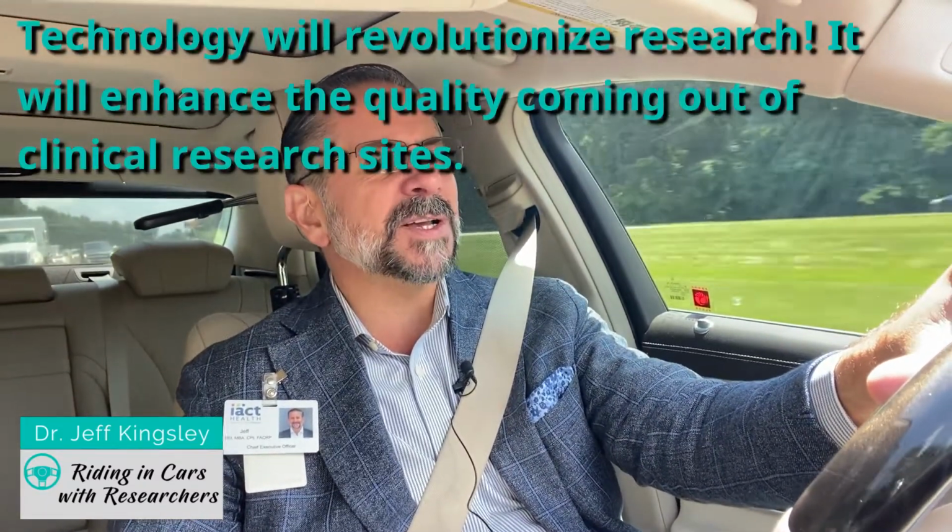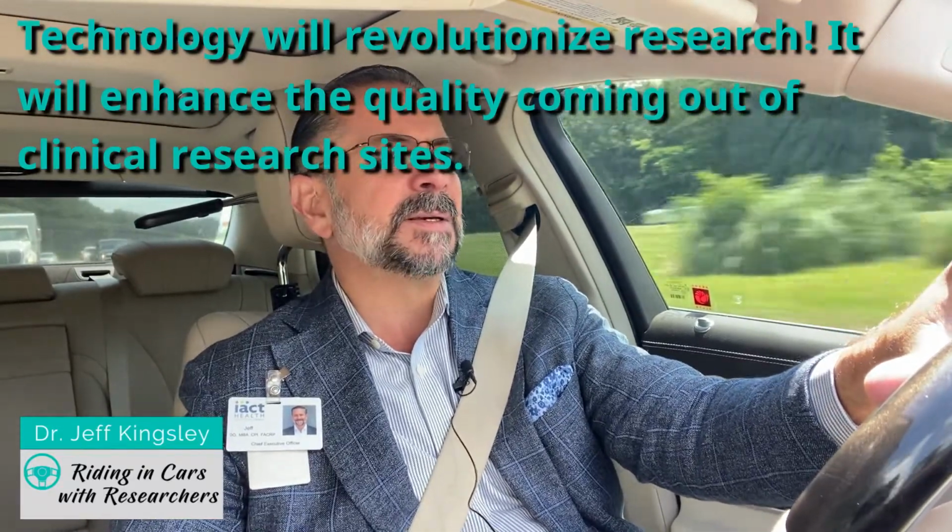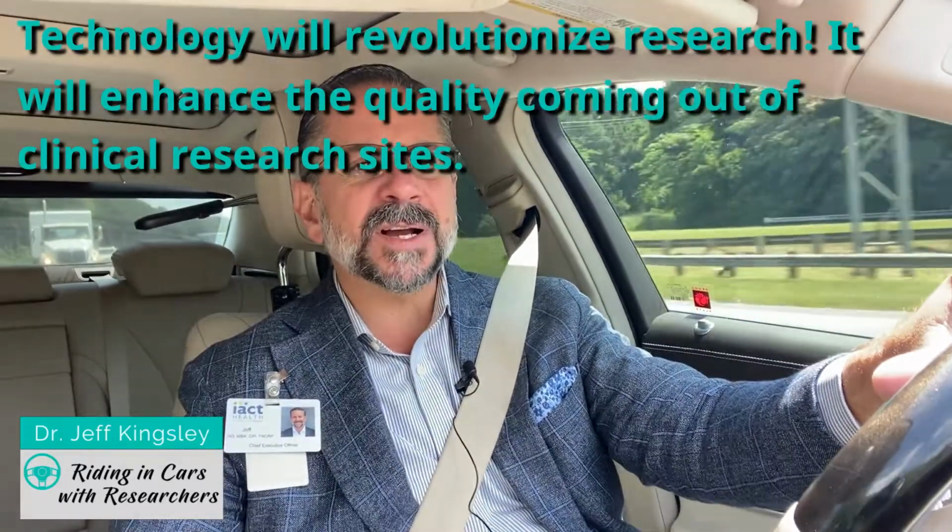But technology will revolutionize research. It will enhance the quality coming out of clinical research sites. I would encourage you to be demoing products and looking in that vein. Find technology that works for you and makes you better. Test it. Make sure that it actually made you better. If it didn't, well then stop, move on, do it again. Don't quit, but don't keep doing something that's not actually making an improvement. Study it, move forward. Just some thoughts for the day as I drive in.